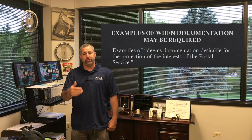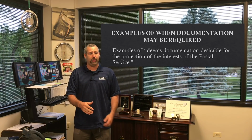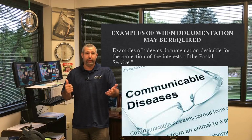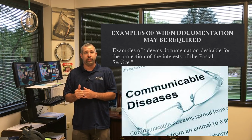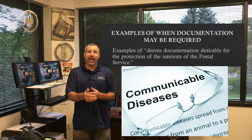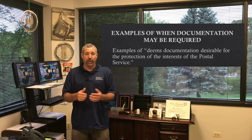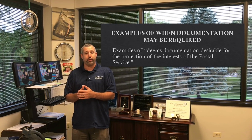Now, what are some examples of when deemed desirable or the Postal Service may cite that provision? I can think of a few. There could be an outbreak of tuberculosis. They say, hey, we want to protect the interests of the Postal Service. Please provide documentation. You put in for a request for annual leave and it's denied. And then all of a sudden, you call in sick. They may think that there's some fraud going on and they want to protect the interests of the Postal Service.